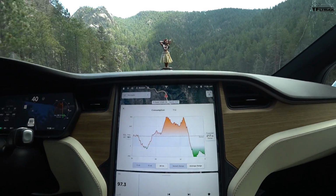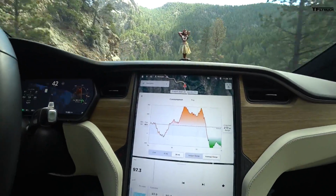Quite honestly, it's a great feeling knowing that I'm putting potential range back into the battery coming down the mountain here. I'll let you see. So everything you see there in green is actually power going back into the battery. That's the vehicle regenning.